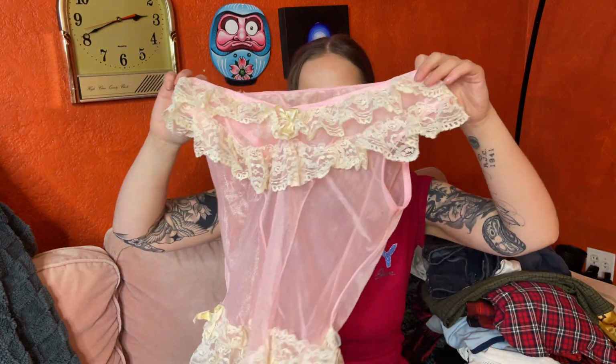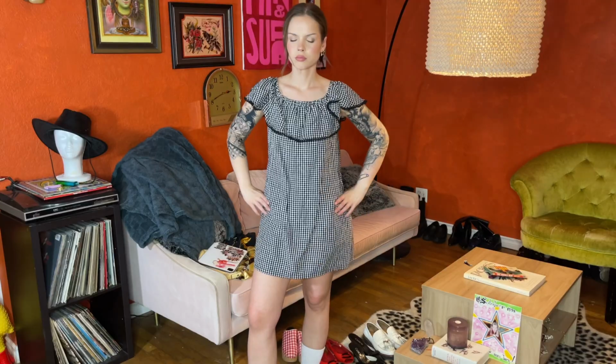Any Vancouver thrift shoppers know that Mintage is a great place to go vintage shopping, and I got this one at Mintage on Robson. So this gingham dress, I was wearing it in the talking portion of my last video. It's almost a baby doll dress. I think this is meant to be off the shoulder, but I leave it up and it adds all this ruffle.